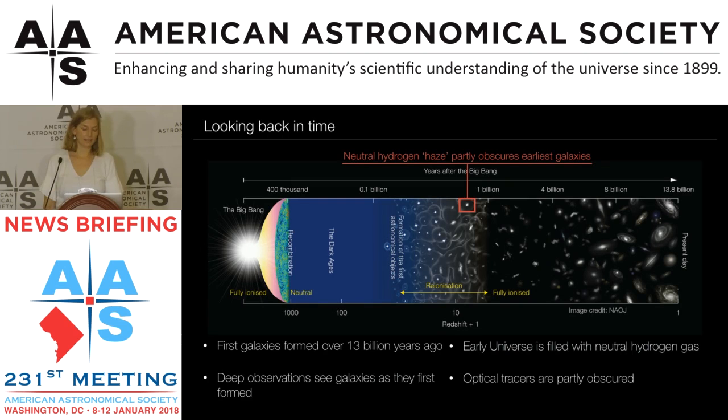So looking back in time, what you see here is the timeline of the universe. The Big Bang's on the left, the modern-day galaxies are on the right. And what we know about the early universe is that first few hundred million years of cosmic time, the universe is dark, in the so-called dark ages. And then sometime in the first billion years of cosmic time, the first stars and the first galaxies emerge. And the radiation from these first galaxies ionizes the hydrogen, the neutral hydrogen that pervades the early universe. And that's why we sometimes call this the epoch of reionization.